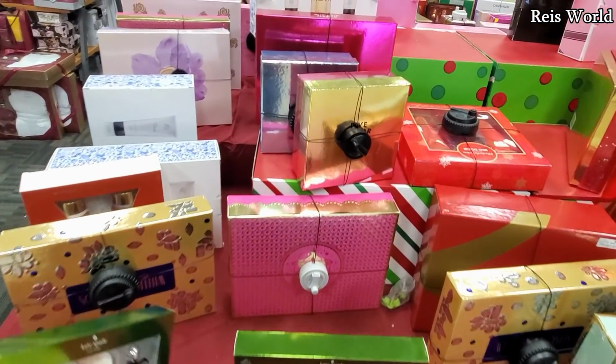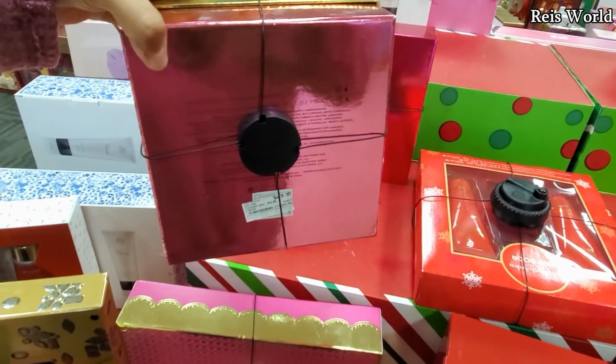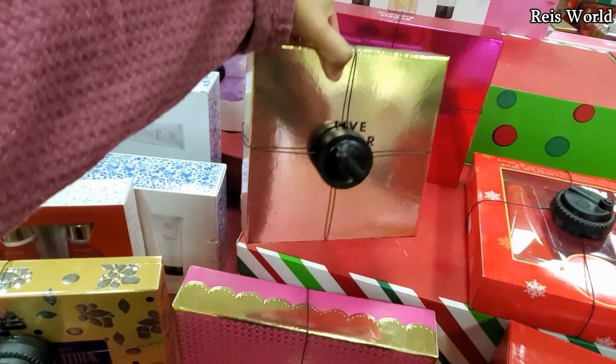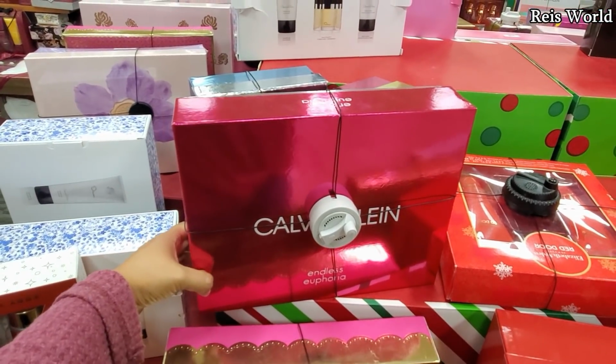It looks like a lot of their perfume has cleared out. What is this one? This is gonna be $29. You know what? I believe this one might be a mini Kate Spade. Yeah, Live Colorfully, something like that. And Walk on Air. Calvin Klein is gonna be $50.